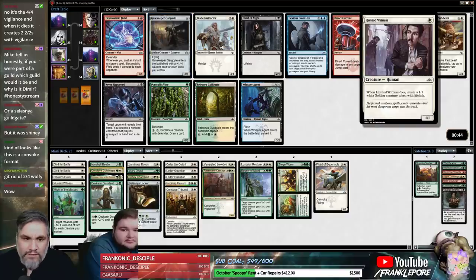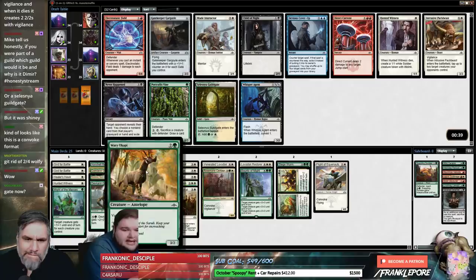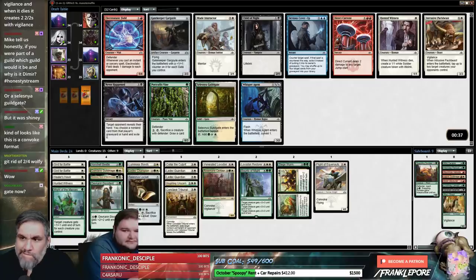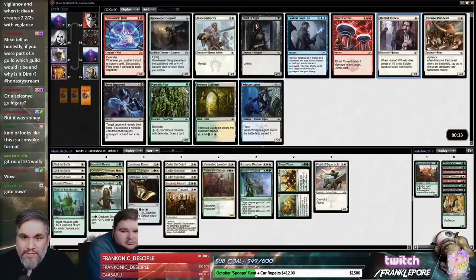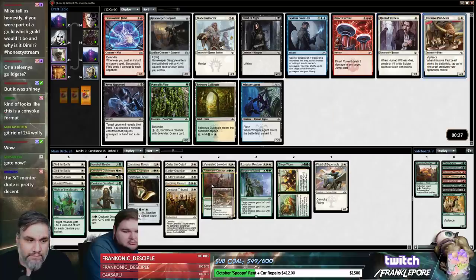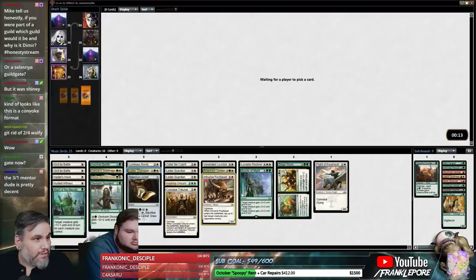Meh. It's just another Hunted Witness, I guess. Could take Pack Beast. Tap two guys, 3/3 vigilance. Yeah, that's probably better. Pack Beast. I don't know what he's doing right now. I think the 3/1 mentor dude's fine, but there are so many 1/4s and other 1/3s that just trade with it, so you're mostly getting a counter and trading with a pretty mediocre creature. That's in my experience.